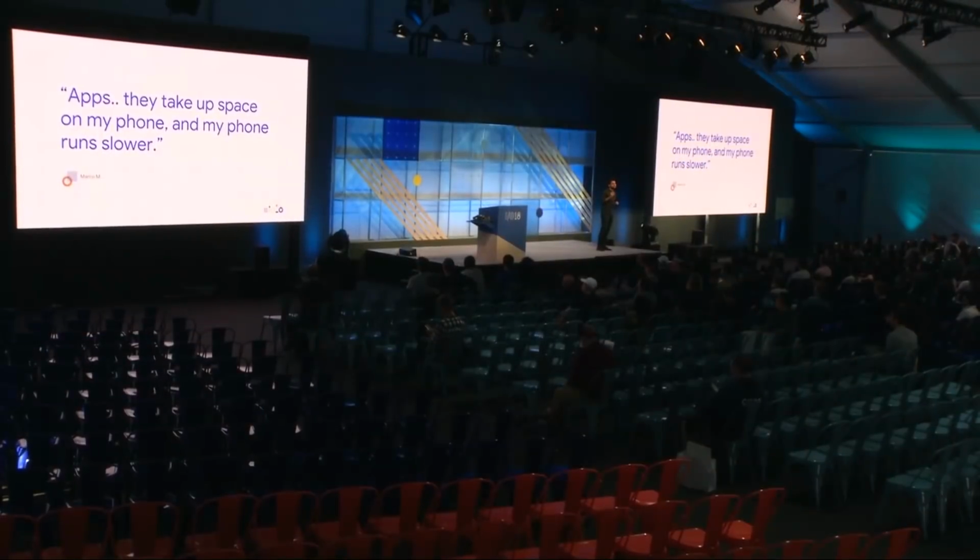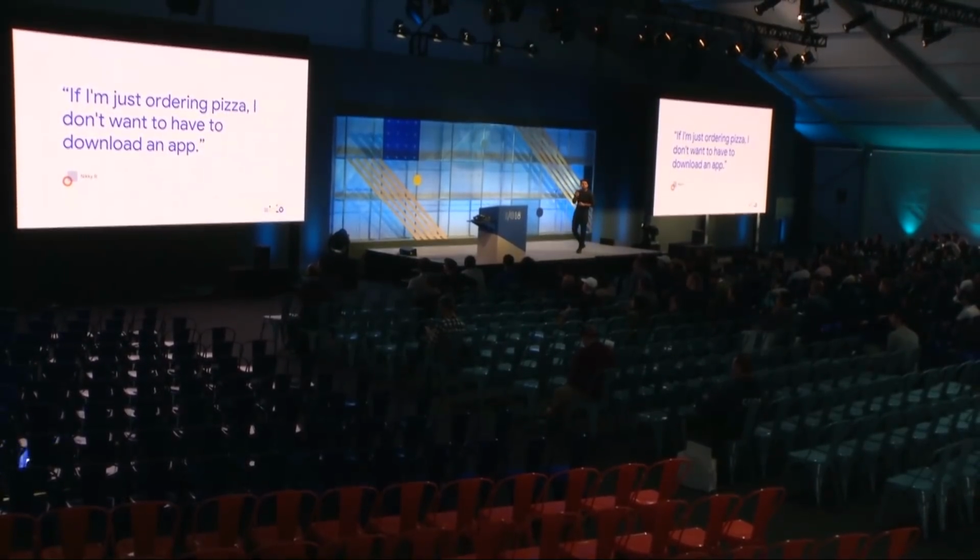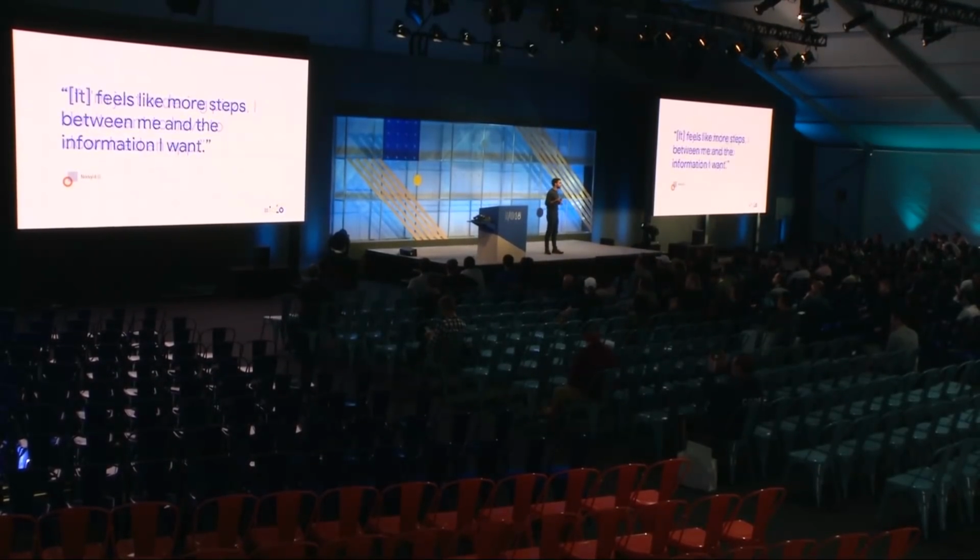"Apps take up space on my phone, and my phone runs slower," said one of our users. "If I'm just ordering pizza, I don't want to have to download an app," said another. Many of them say that installation feels like more steps between me and the information that I want. And at Google Play Instant, we totally relate to these concerns and have been working hard to remove these steps between users and apps. Before we deep dive into details and look at how, let's first see Instant App in action.